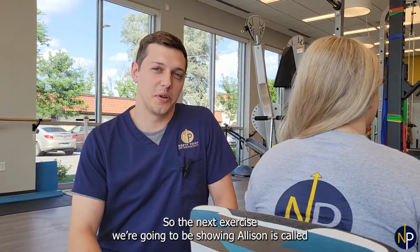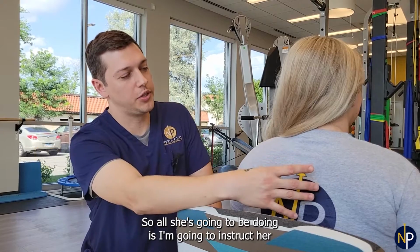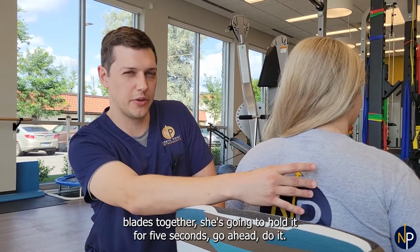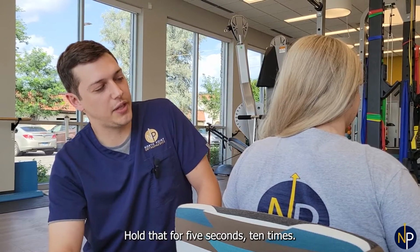So the next exercise we're going to be showing Allison is called scapular retractions, also known as shoulder blade squeezes. All she's going to be doing is, I'm going to instruct her to squeeze her shoulder blades in the back, trying to pinch her shoulder blades together. She's going to hold it for 5 seconds. I'm going to do it. There you go. You see her contracting up here. Holds that for 5 seconds, 10 times.